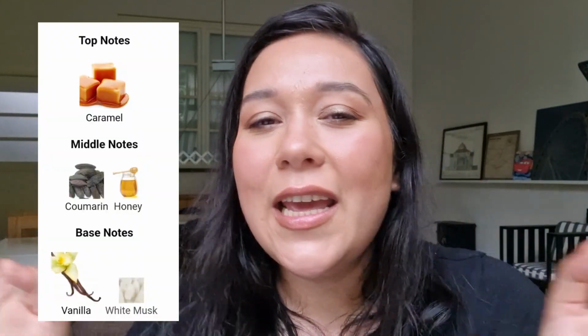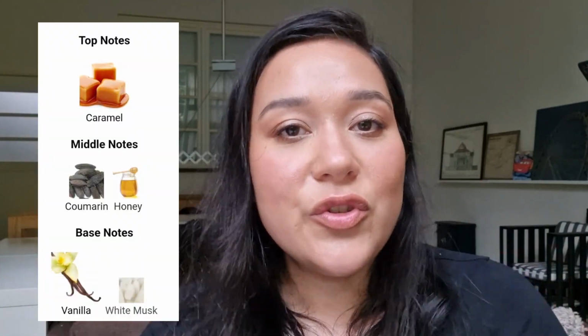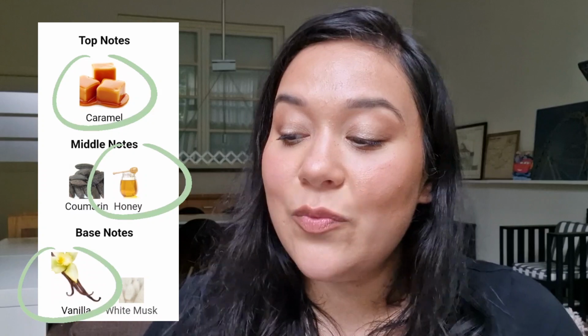Now that gourmand sense, I actually feel that this one has it. Like when I smelled the dry down, I felt a bit of gourmand feel. So I was like, well, maybe it has that Bianca Latte feel. Bianca Latte is a bit more like a dessert. It's so sweet that it's not giving me the same journey.